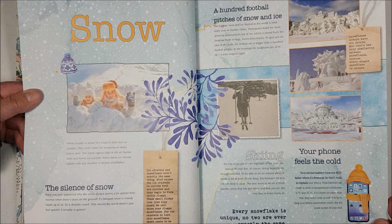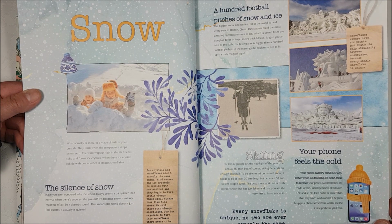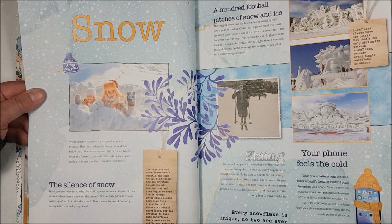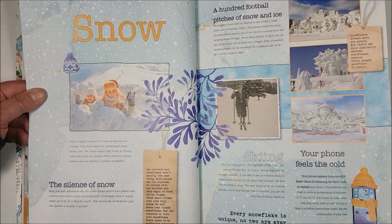Participants build the most amazing constructions out of ice, which is sourced from the Zhonghu River in meter-thick blocks. To give you an idea of scale, the festival site is bigger than 100 football pitches. In the evenings, the sculptures are all lit up. A truly magical sight. Wow, that's incredible. Absolutely incredible.